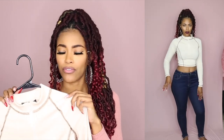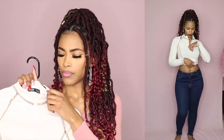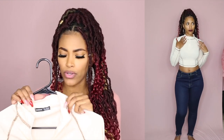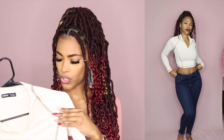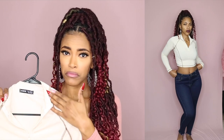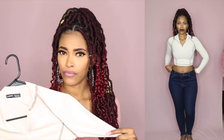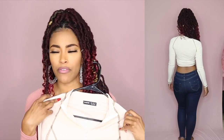So I have this crop top, and it has this little zipper, so you can wear it zipped up or zipped down. It has this little faux turtleneck situation going on at the top, exposed seams. It's part of the design. I think that's exposed seams. Is that like a fashion design term? I don't know. But I think it's really cute. Once again, it's giving me like some late 90s, early 2000 vibes for some reason.